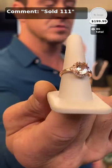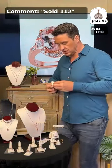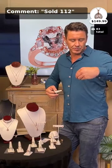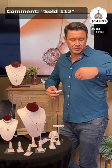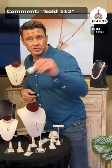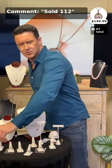I'm loving this. That is so pretty. Less than $200, friends. Nice size too. Very, very nice. Beautiful. I love the 3 baguettes on either side too. You've got those 2 north to south, and then the one trapezoid east to west. Very, very cool. That's sold 111. Oh wait, no, I'm sorry. You're right. Sold 111. Yeah. I was right, as usual.